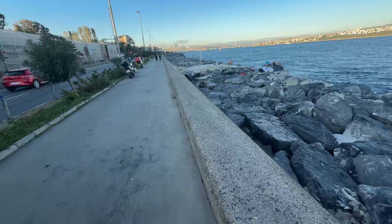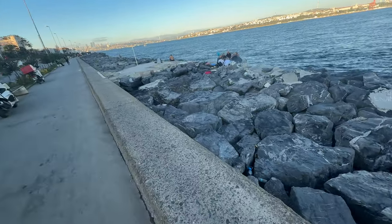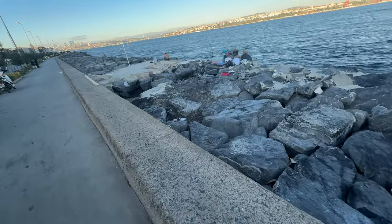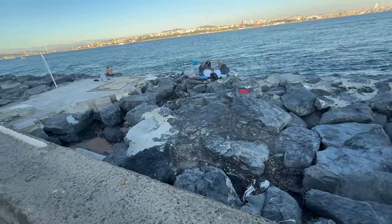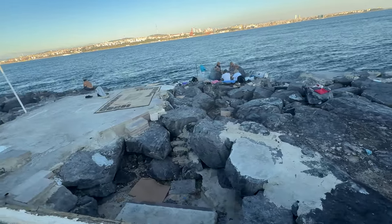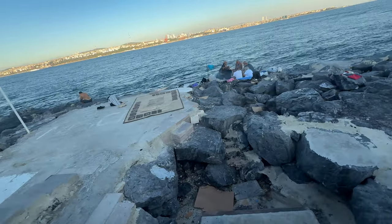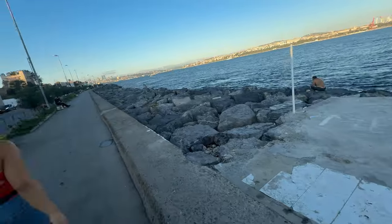Alright, so this family here, or this group of people, having a full-on barbecue right next to the ocean with the cats on deck as well. This looks like an absolute vibe. Jeez. Yo, I need me some friends. That's what I need.